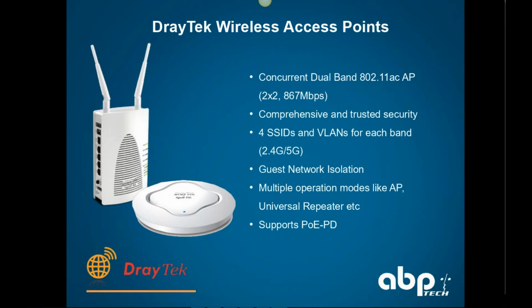As you can see here, we have two main offerings. The AP902 is a desk-mounted 802.11 AC access point, and the AP910C is a ceiling-mounted 802.11 AC access point. Both of them are extremely feature-rich.